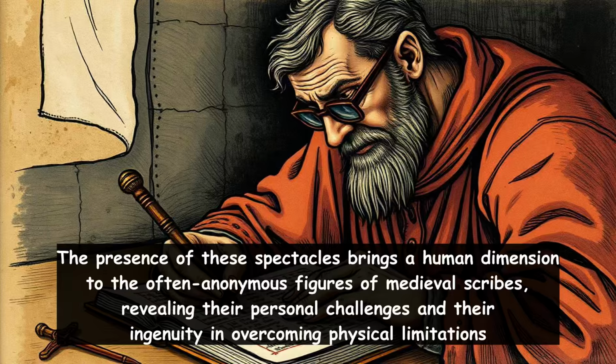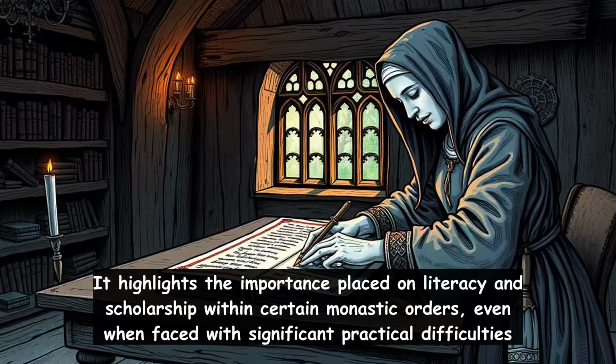The presence of these spectacles brings a human dimension to the often anonymous figures of medieval scribes, revealing their personal challenges and their ingenuity in overcoming physical limitations. It highlights the importance placed on literacy and scholarship within certain monastic orders, even when faced with significant practical difficulties.